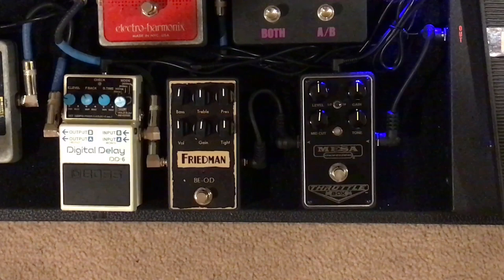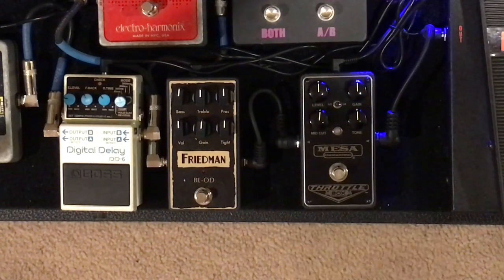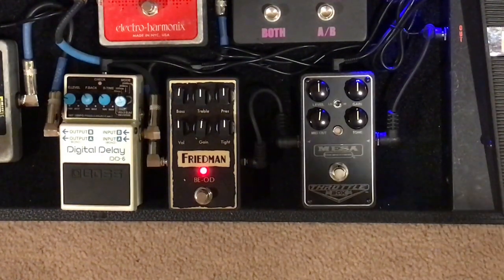Mesa at 12 o'clock's level is a little bit higher than the Friedman. It's a little bit louder. I don't know if you guys can tell that in the video or not, but by the way, the throttle box is set to a high gain right now, just trying to match it as close as possible to the Friedman, using the bridge pickup.